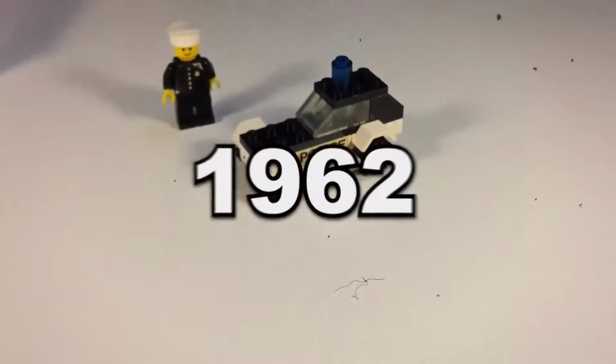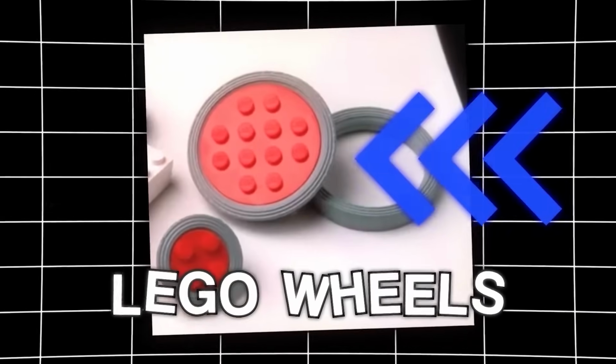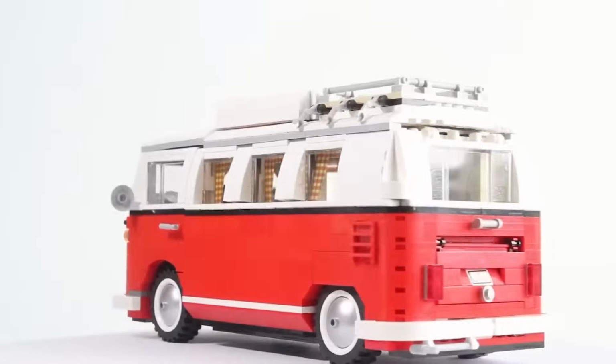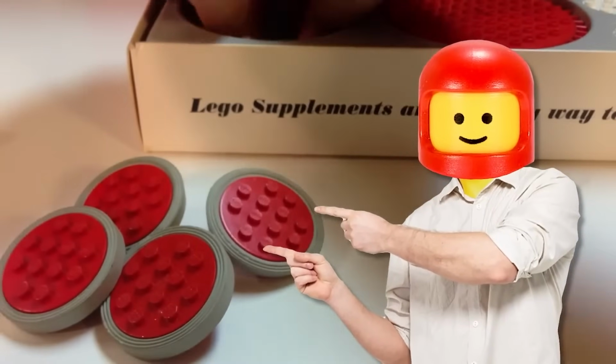However, that all changed in 1962. Here is one of the first sets with real rubber wheels and a studded wheel plate. Now that's much more like it. This was a huge step in Lego's evolution, because when I think about Lego sets, some of the most memorable sets and themes ever are vehicles that couldn't exist without this.